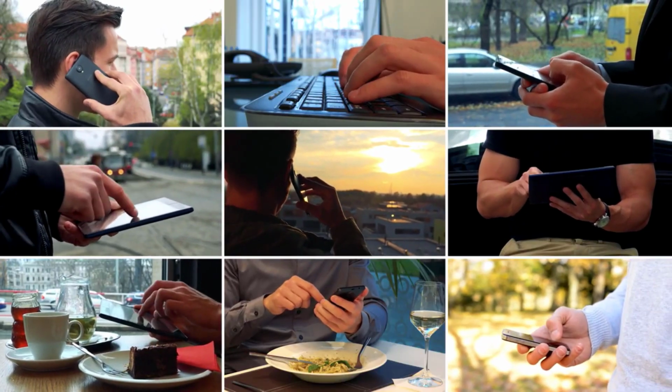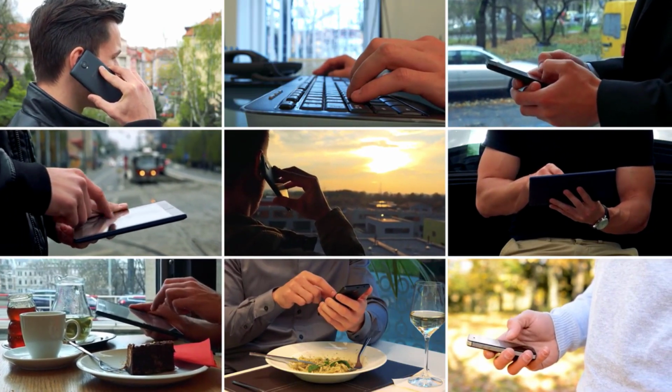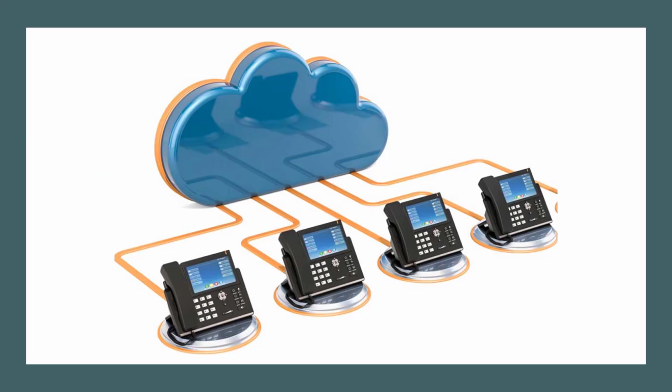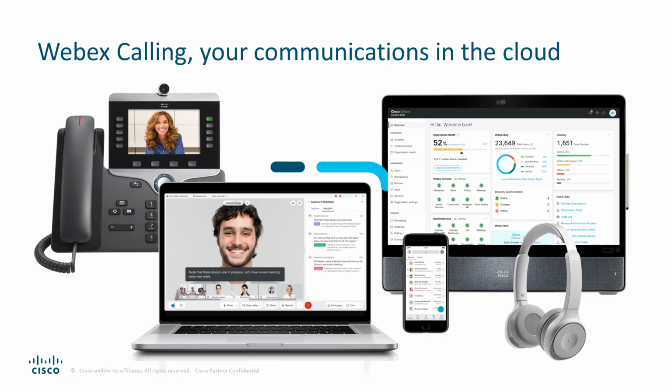In order to meet the demands of continuous collaboration and ensure continuity during times of unplanned outages and emergencies, businesses are now reevaluating the need for an on-prem PBX system. Considerations are now aimed at cloud-hosted solutions. But maybe you're not ready to migrate 100% to the cloud. The solution for you may be a hybrid approach, where you integrate cloud calling with your on-prem PBX.